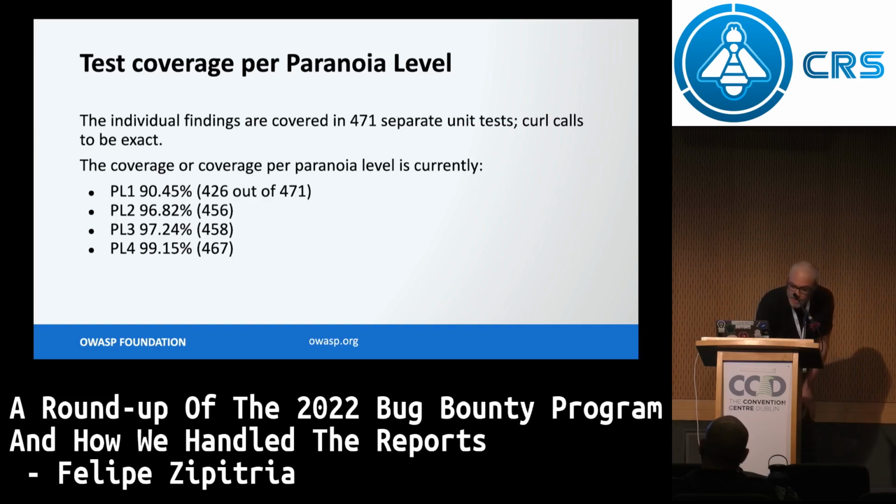But what we can see there is basically we are mostly there. We are blocking like 99.15% in paranoia level 4. We should be blocking 100%. Still no blocking 100% as of today in the morning, I think. But we are constantly updating this number. We moved to a 90% in coverage in PL1, which is reasonable for PL1.